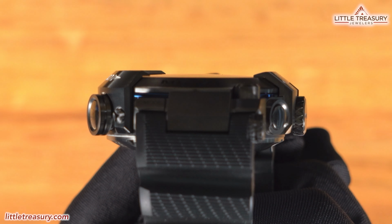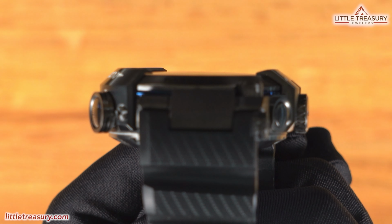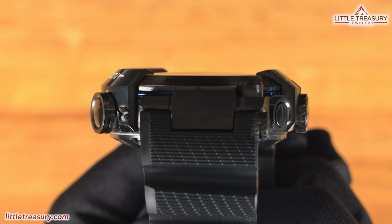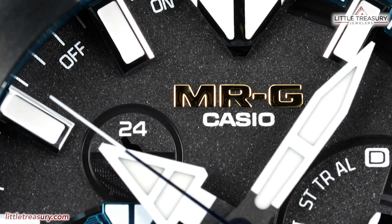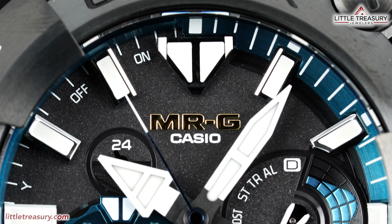The sapphire crystal is slightly domed with anti-reflective coating applied and is protected by the face guarding structure that helps absorb shocks from the front, as well as protecting the crystal with more fluoro rubber and titanium. The dial is in black and has a sparkling flaked texture on it to give it some extra depth and detail.